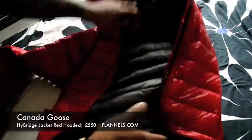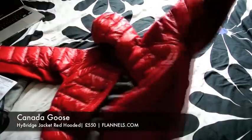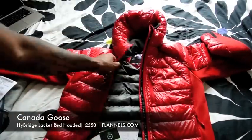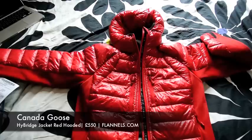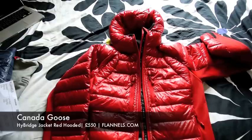Overall, I'm not 100% convinced with the construction on this. I don't think it's £550 worth of jacket here, if I'm to be honest. I feel like the quality is similar to one of these.